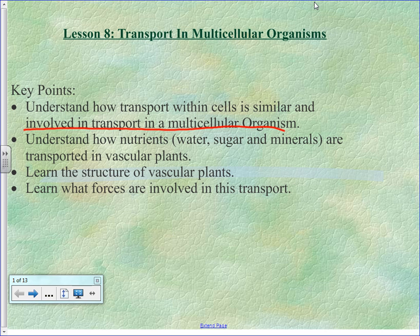We have to look at specifically here how water, sugar, and minerals are transported in vascular plants. Now you may not have heard the term vascular before. Vascular means a system of tubes. We have a system of tubes, our cardiovascular system, that runs through our body and transports blood. Well, plants have a vascular system, at least vascular plants have that.